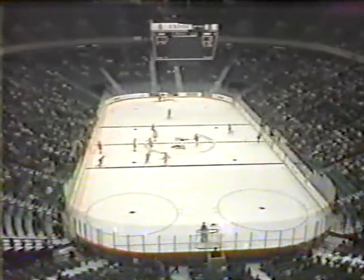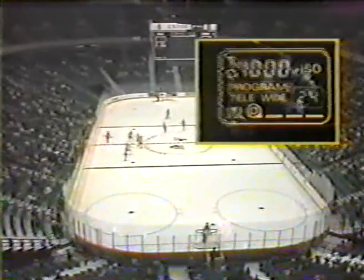The sleek new Canon T70 puts the accuracy of a computer into every shot automatically. The multi-program Canon T70, like Gretzky, it makes the great shot simple.